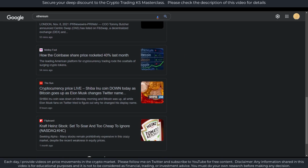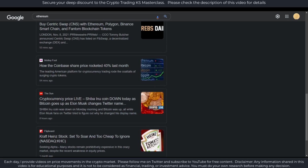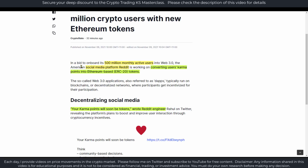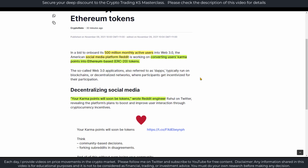And we can see that there's not really too much Ethereum news here. However, it's really interesting that Reddit could onboard 500 million crypto users with new Ethereum tokens. This is very significant news. Basically, Reddit, which is a social media platform, has 500 million monthly active users and is seeking to convert users' karma points into ERC20 tokens. They're Ethereum-based tokens. Very, very interesting. That's going to be fantastic for ETH's price.